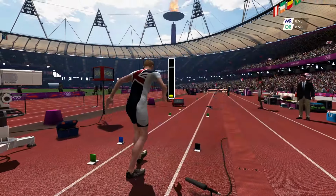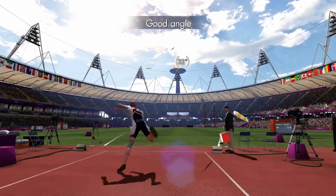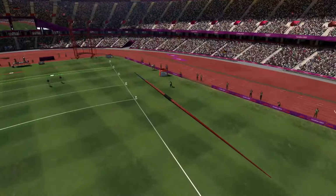Welcome to the Olympic Stadium. 80,000 people on hand here for the next event, and this really has been brought to life. The jewel of the Olympic crown. Well, that's an all right performance. I think the athlete knows they can do better than that, but not bad in the end.